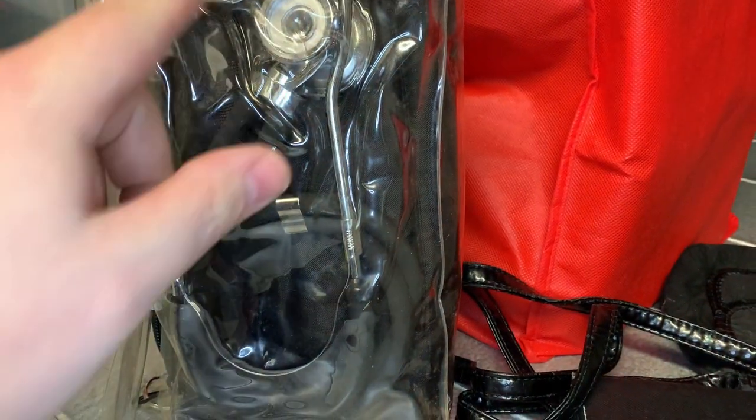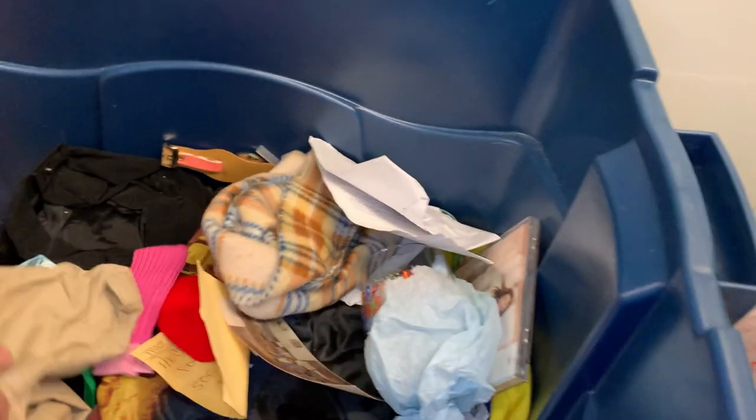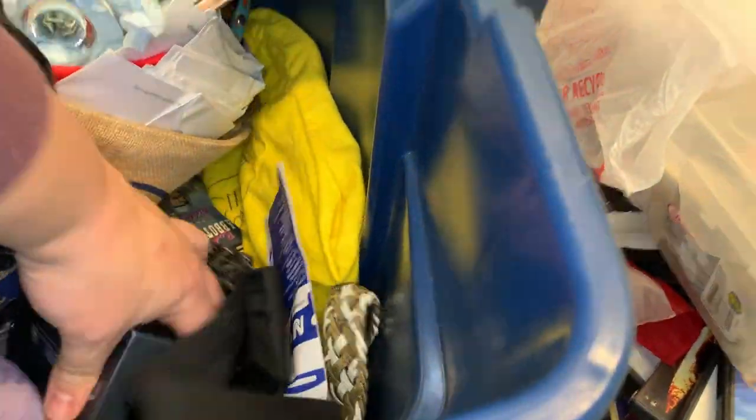I might clean this up, sanitize it, and have it at home. You know, listen to each other's heartbeats. She'll have fun with that. More stuff. Ooh. What is it? It's an iPhone.